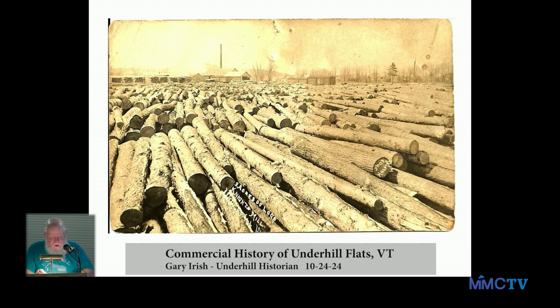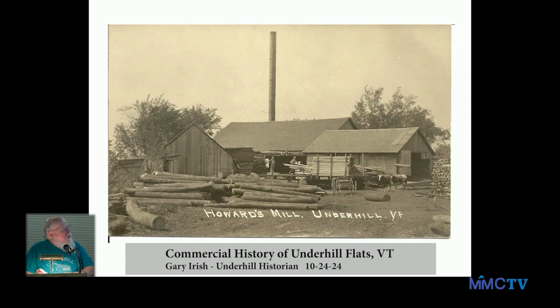By this time, there was about 2 million feet of logs in the mill yard. And then in 1910, the mill was purchased by a man named Harmon Howard, and April 4th, 1912, he was working in the mill, and his foot was crushed between a log and the saw carriage and had to be amputated. That was on April 4th.